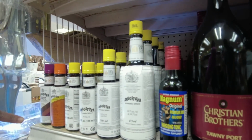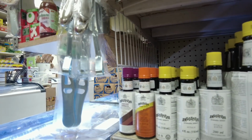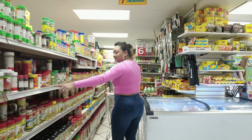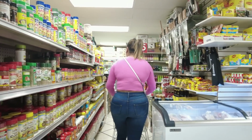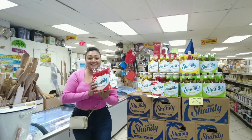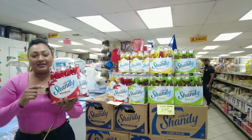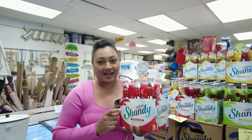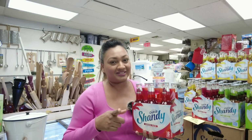Angostura bitters for your black cake, your punch de creme, and all of your spices. One 6-pack of shandy sorrel. If you guys never made fruitcake with this, a light fruitcake, this makes an amazing light fruitcake. And yes, I have a recipe for it.